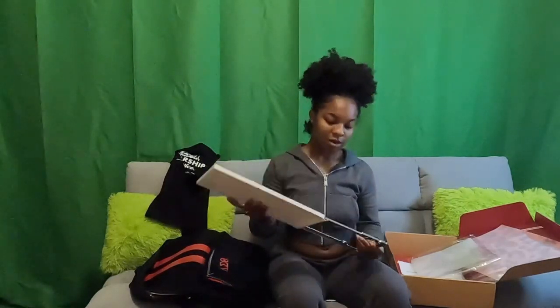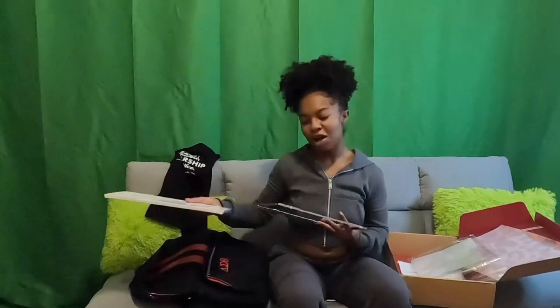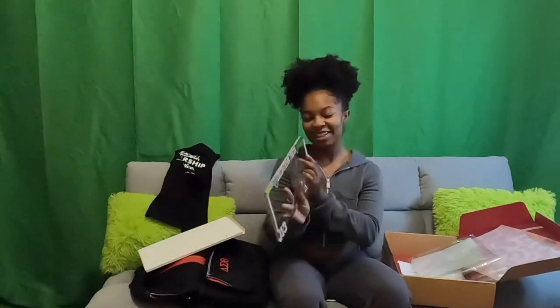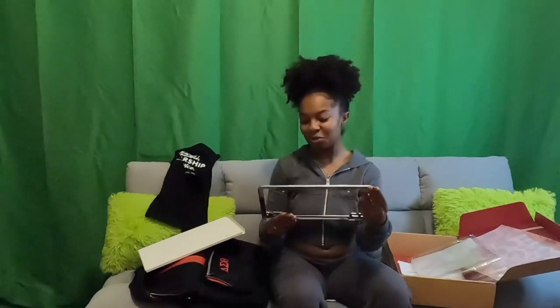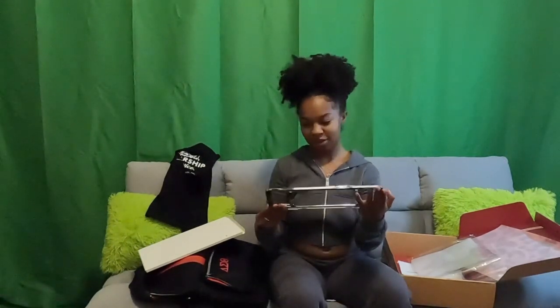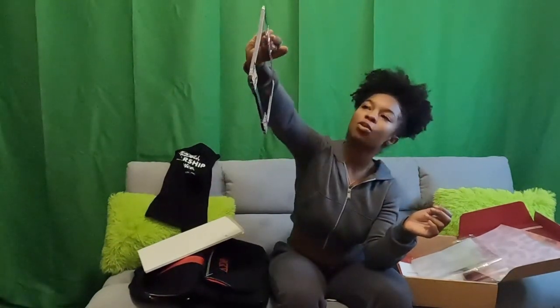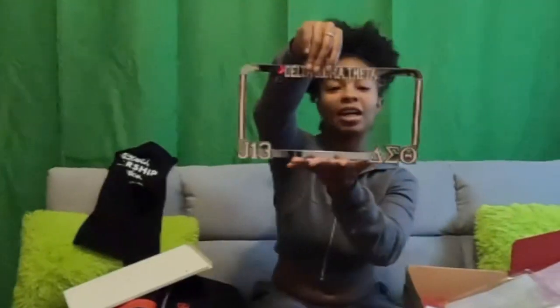And then, I don't know what this is. I literally just bought a new license plate. Oh my God. This is cute. I literally just bought a new front plate. Be for real. But here's the rear license plate. I think this is really cute. It has J13 in the corner, DST, and Delta Sigma Theta at the top. So overall, I will say, wait. What's this?